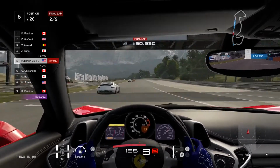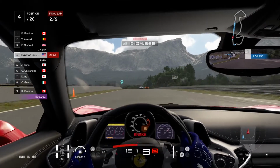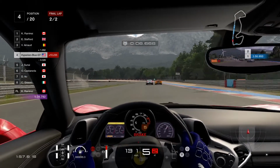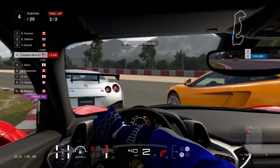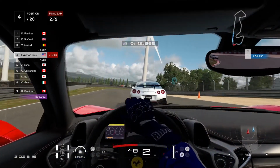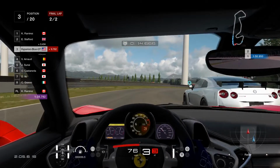Okay, the second lap is going to reach on to the final lap, so we can make a good approach. Okay, here we go. Let's be very careful on that turn. Then this one might go in.